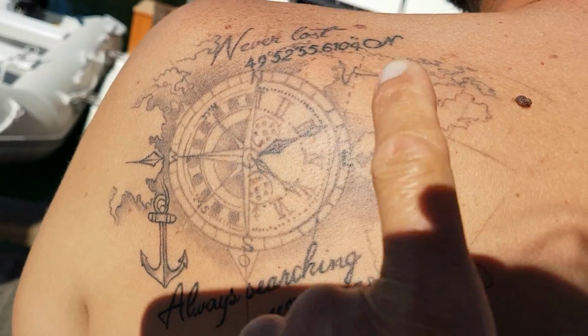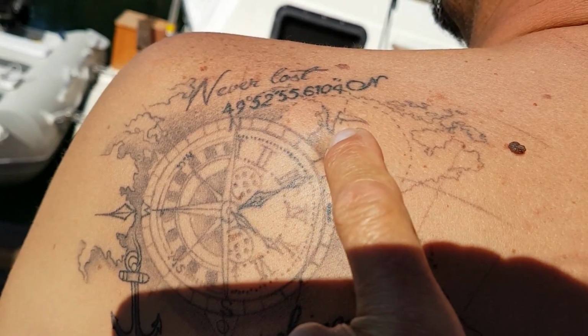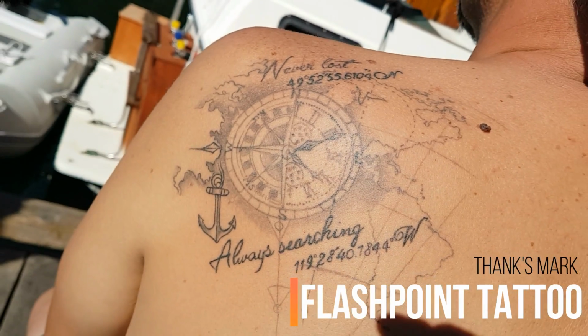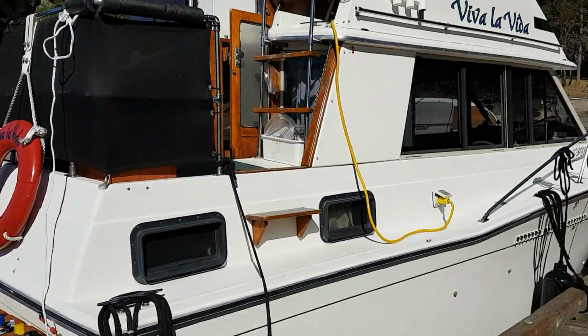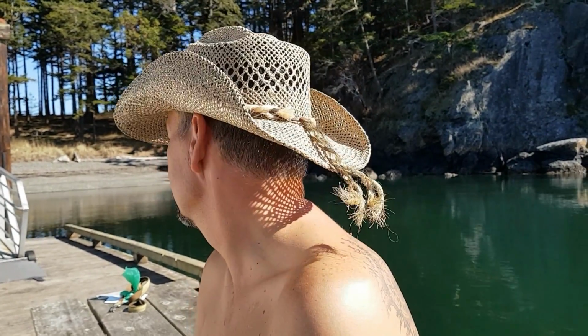Look, and that's where we came from. Right there. X marks the spot at the bottom of the flag. Okay. Zoom, zoom, zoom. And there's Viva la Vida. What's going on, Rob? Just catching some rays before we go for a hike. Whiskey did his run. Now we got to do our thing.